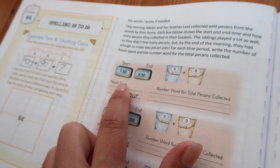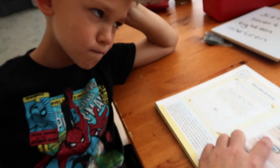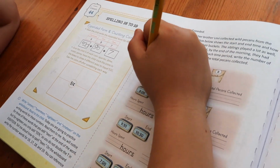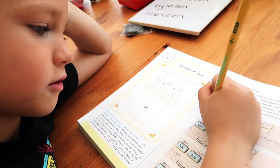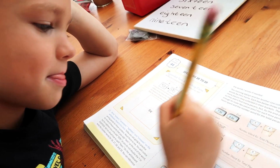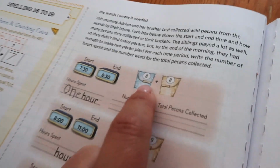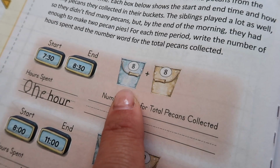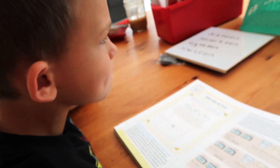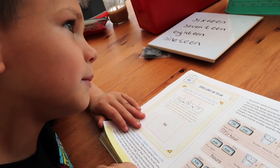Okay, so if they started at 7:30 and they ended at 8:30, how many hours did they spend picking pecans? An hour. So do I write 1 there? What are we gonna write before the hour? Good job, 1 hour, perfect. And then you're gonna write the number word for total pecans collected. So, how many do we have in this bag? 8. And how many do we have in this bag? 8. So how many pecans did they collect? What's 8 plus 8? 16. And 8 plus 8 is the same as 8 times what? 8 times 2. Perfect.